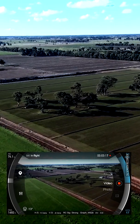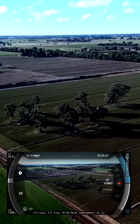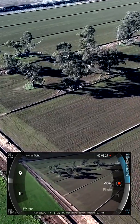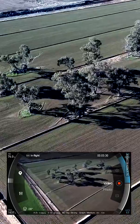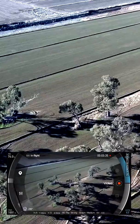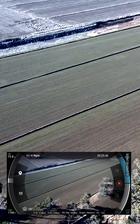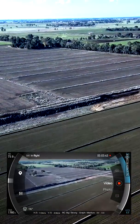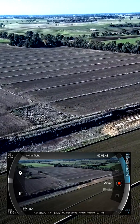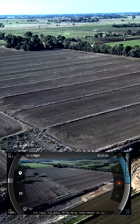Now we're out to 1500, going along well. No dropout as yet. A few trees there. Some nice ploughed paddocks. And we've got to 1800 and not one dropout as yet.